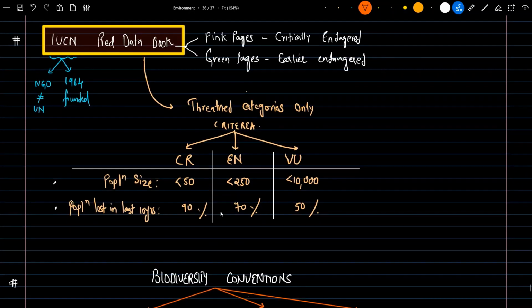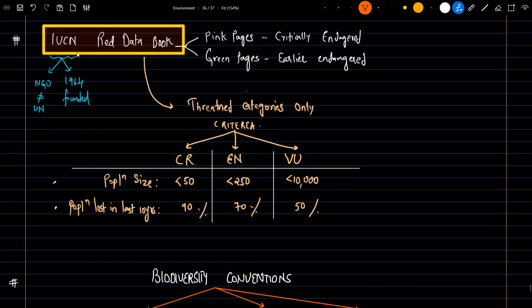Next is the IUCN Red Data Book. IUCN is the International Union for Conservation of Nature. It is basically an NGO and is nothing related to the United Nations. It was founded in 1964 and it has a Red Data Book, which contains both pink pages and green pages. Pink pages contain the critically endangered species. Whereas in green pages, species which were earlier endangered but are no longer endangered are present.